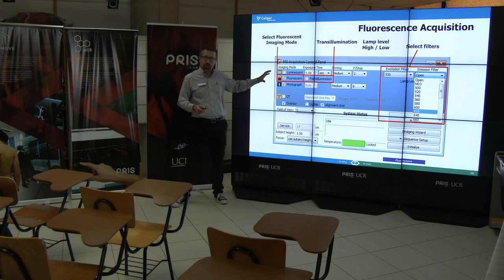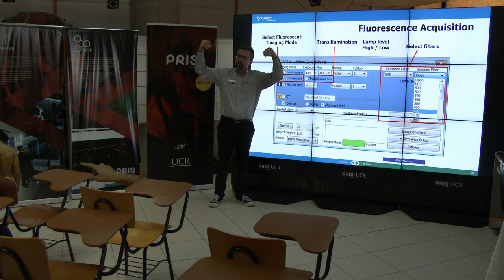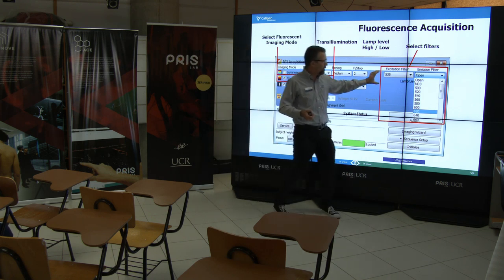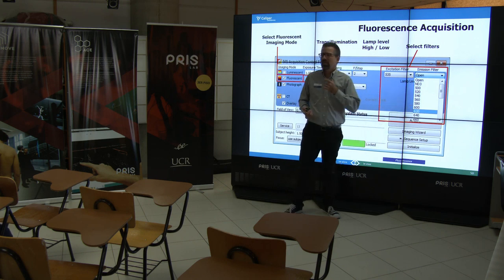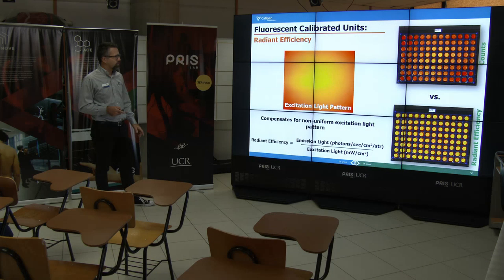All right. In order to take a fluorescent image, you're going to check the box for fluorescence. You have the option, when you excite whatever's on the stage, you can excite 5 mice across and shine the excitation light from above, or you can put 1 mouse in the middle of the stage and shine light under that mouse, which is called transillumination. You choose an excitation and you choose an emission filter, or you allow the imaging wizard to select multiple filters for you, and then we can acquire our image.